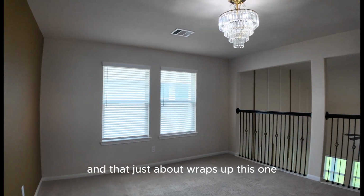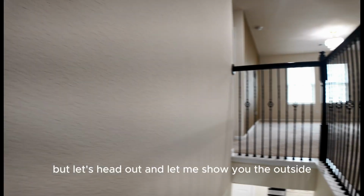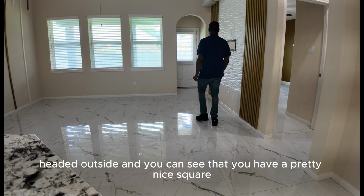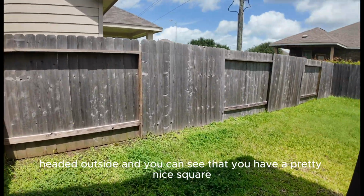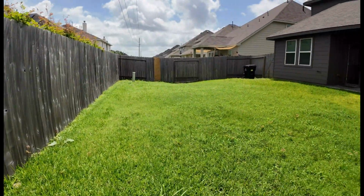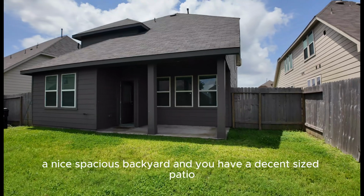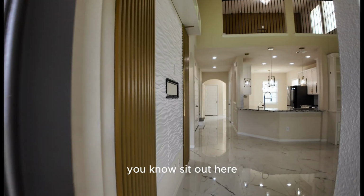And that just about wraps up this one. But as you come over to this catwalk, you can look down. But let's head out and let me show you the outside. Okay, headed outside, and you can see that you have a pretty nice square spacious backyard. The utilities are on the other side, and those are fenced off. A nice spacious backyard, and you have a decent sized patio that you can put some furniture here, sit out here.